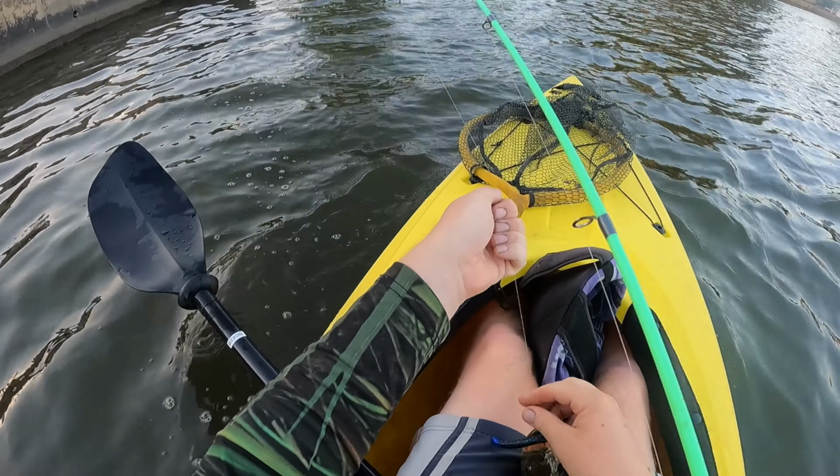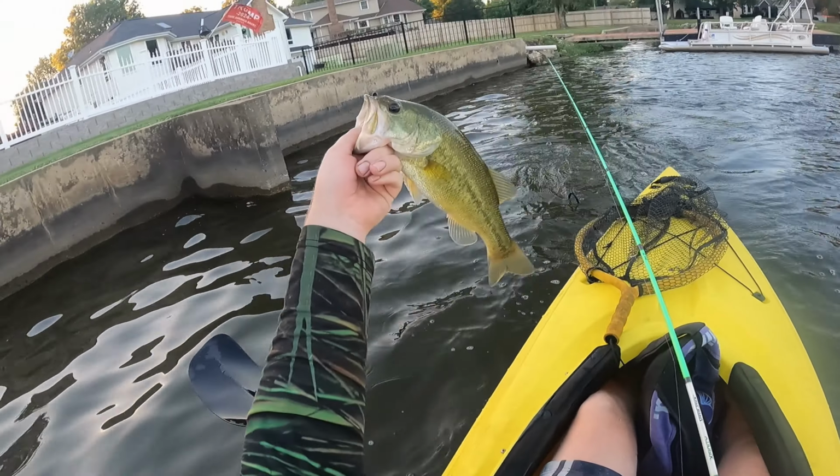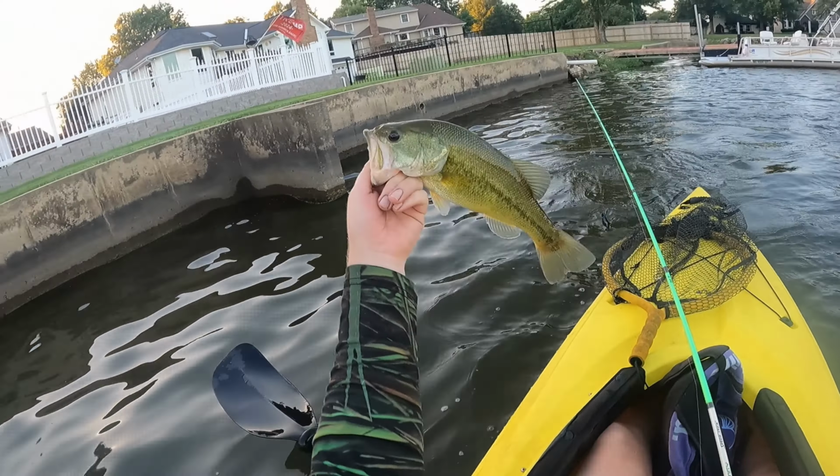Oh. All right, not bad right there. I'm just gonna get a length on it real quick if I can and take some pictures. Fourteen inch bass. So the one I caught this morning was definitely bigger than 14, probably closer to 16. He's like twice that size, fatness wise.